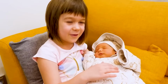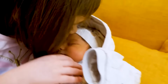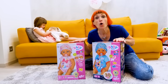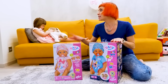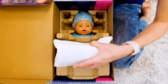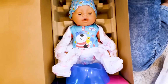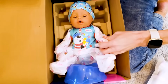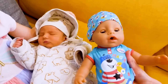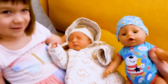Hello. This is my new younger brother, Baby Dorian. And these dolls are baby born. While I'm looking after Dorian, Bianca's going to look after this cute little boy. Look, he's roughly the same size as Dorian. Yeah, just a little smaller.